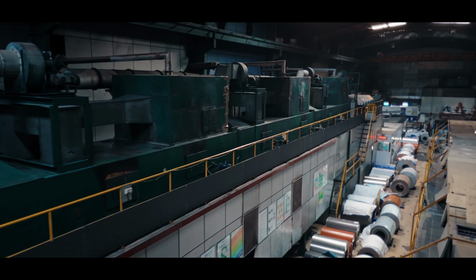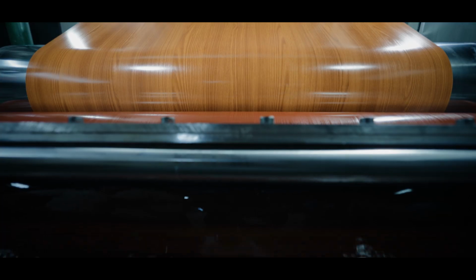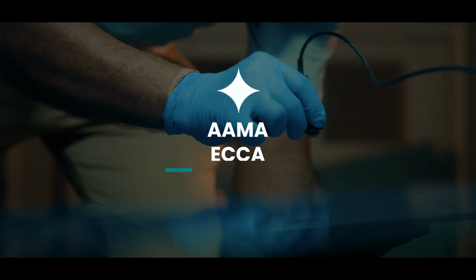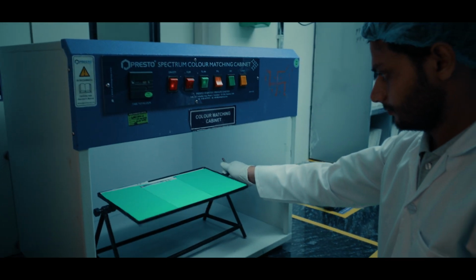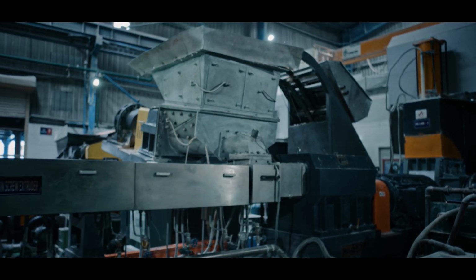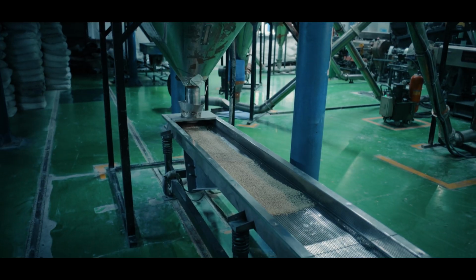Aludecor was the first brand to introduce double coat, double bake line in India, and it has the largest range of textured finishes. Aludecor follows global testing standards like AAMA and ECCA to offer coated coils of the best quality, along with certified A2 performance and an industry-first in-house pelletizing line for production of FR Class B and B1 granules.